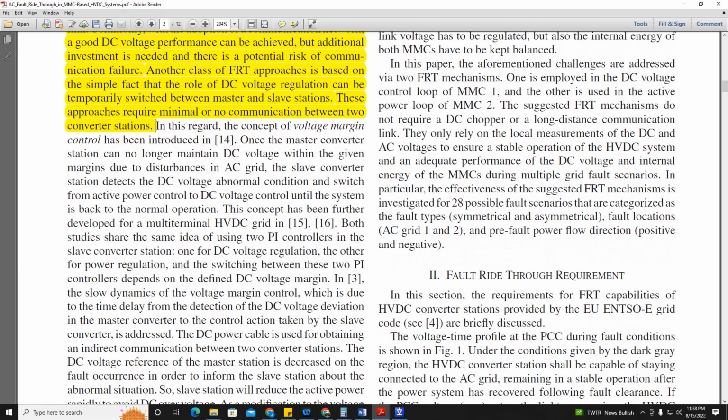In this regard, the concept of voltage margin has been introduced in 14th. Once the master converter station can no longer maintain DC voltage within the given margin due to disturbance in the AC grid, the slave converter station detects the DC voltage abnormal condition and switches from active power to DC voltage control until the system is back to normal operation. This is what I explained.